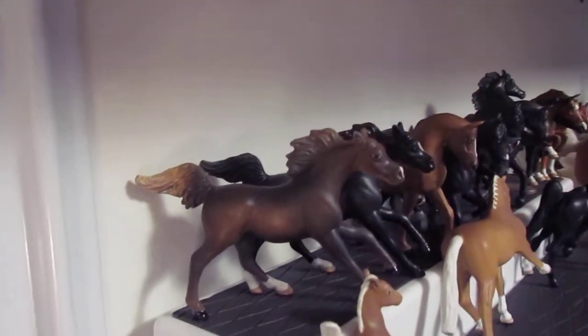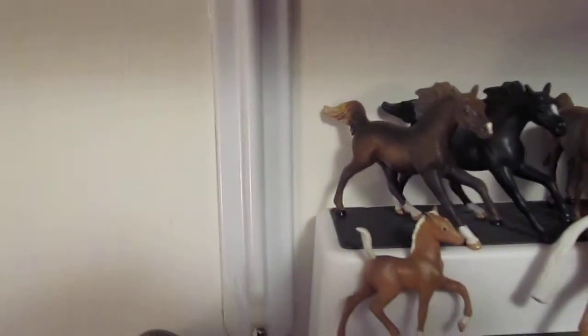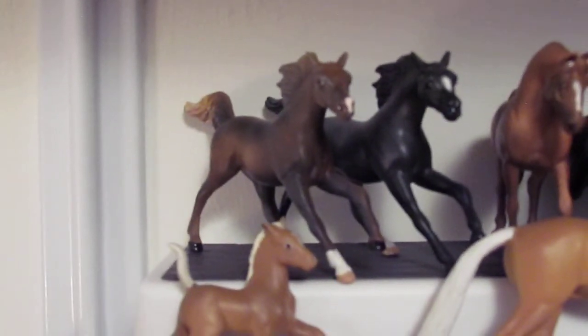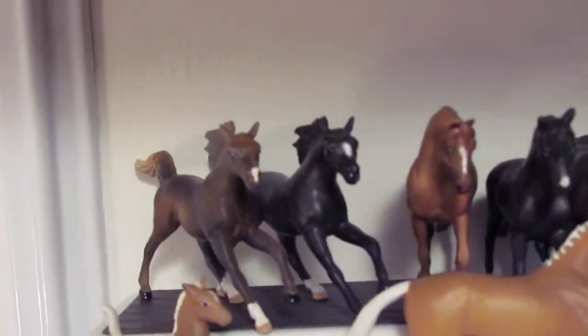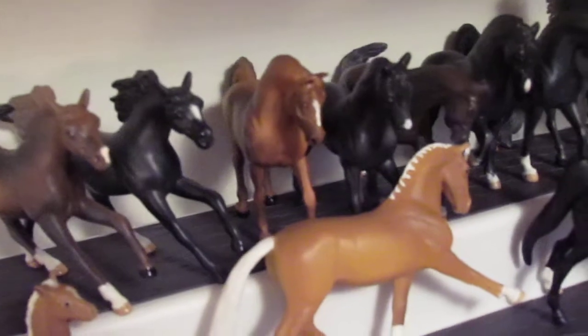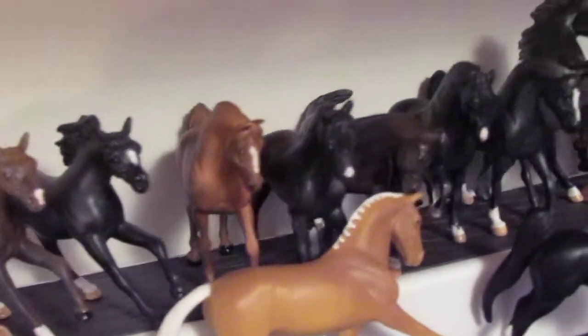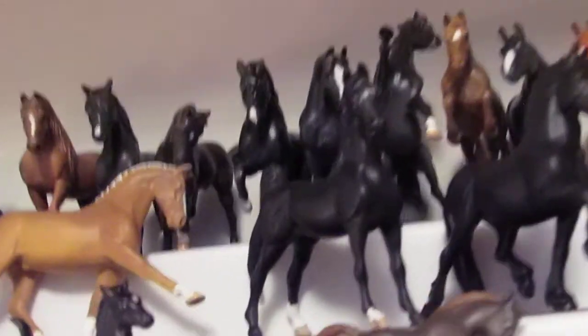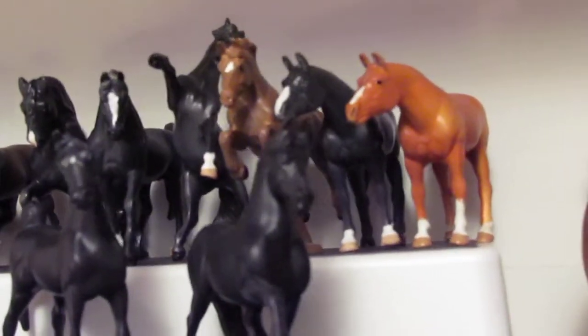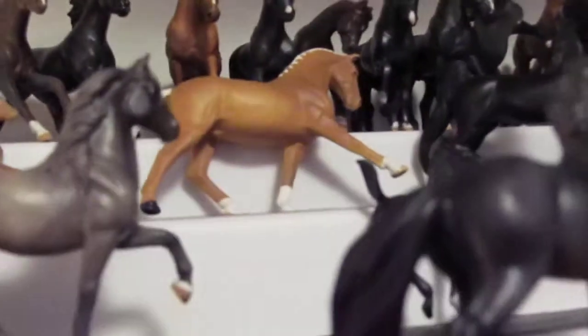Up here, we have a chestnut Arabian. I think she's live show proven too, but I'm not sure. She's 20. This is just a gray Arabian. Sorry, I don't want to get them all down. She's 20 as well. And then we have just a chestnut Warmblood back here. Hoping you can kind of see the shading and stuff. He's 20 as well. And then I think that's it for right now. If you see any other guys you're interested in, just let me know and we can talk about it. I don't feel like talking anymore.